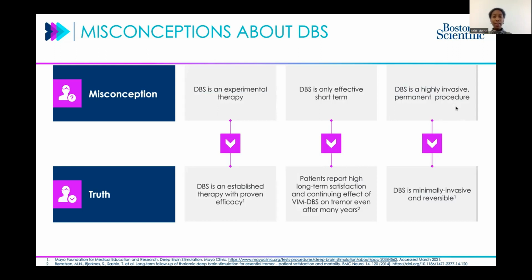Also, there's this idea that DBS is a highly invasive or permanent procedure. And actually, in the general theme of neurosurgical procedures, it is minimally invasive and it's reversible. You can remove the leads if you need to. You can also take out the battery, or you can actually turn off the stimulator.